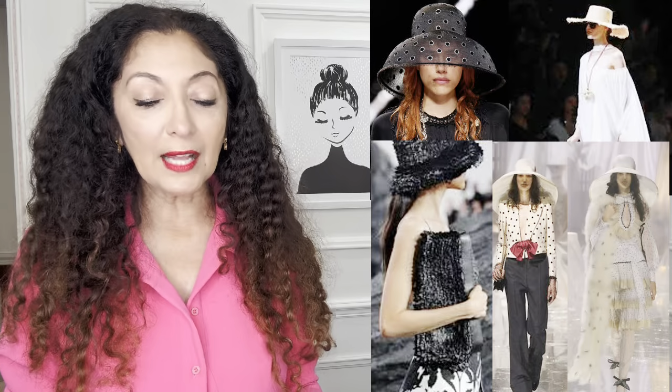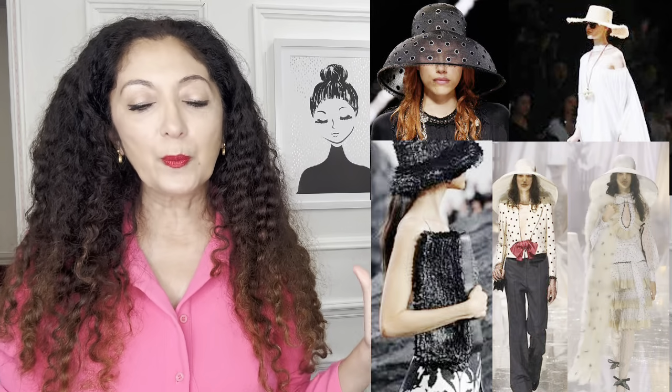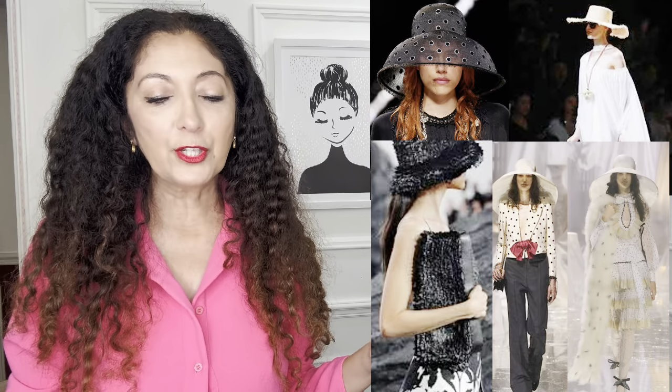So I love the floppy hat trend. We saw oversized ones and then some more moderate ones, but really the trend is pretty oversized. So again, they're chic, they're stylish. I just think they're a fabulous trend for 2025.